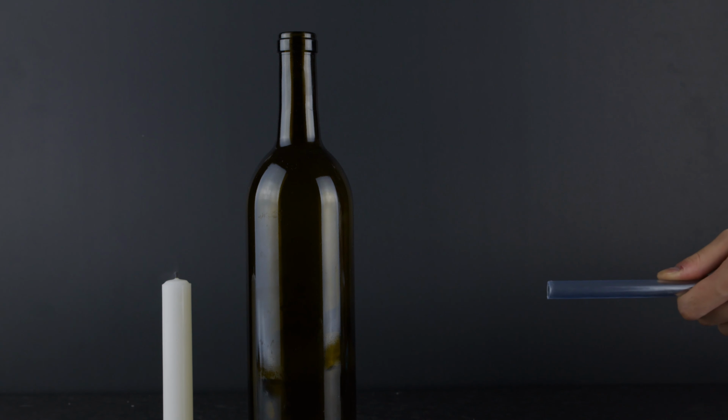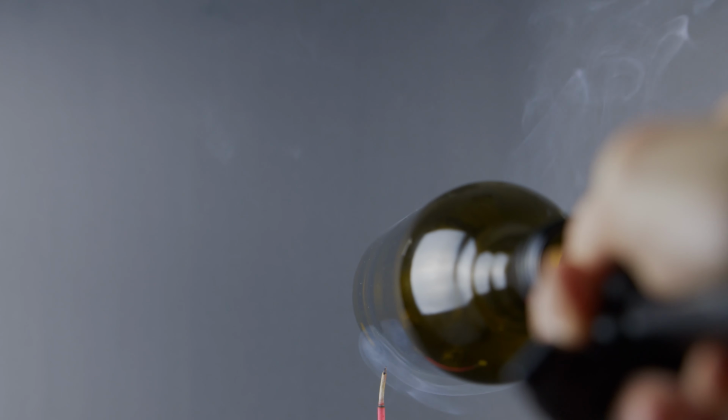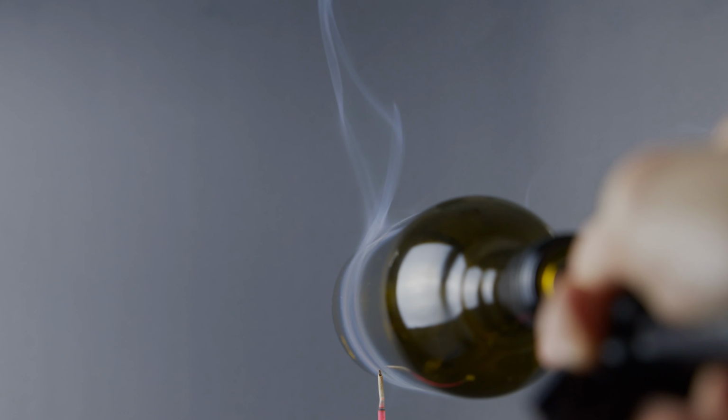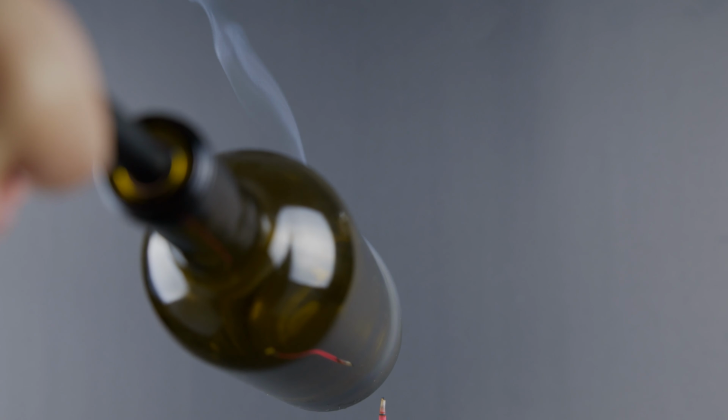Fluid dynamics is quite complicated, but the simple explanation that everyone gives is the Coanda effect. The Coanda effect is essentially telling us that a jet of fluid will attach to a nearby surface and stay attached even if the surface curves away from the direction of the initial jet flow. So in this case, the air attaches to the bottle and flows around it. It reaches the candle behind it and blows it out.